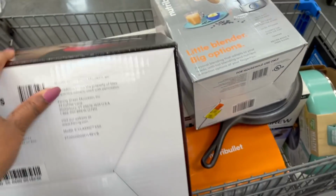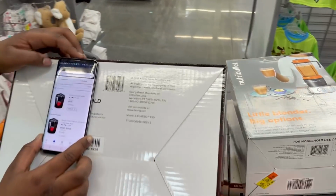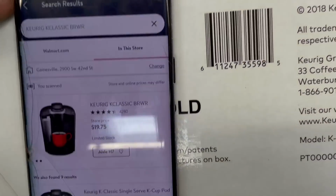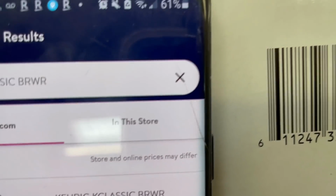We were standing there and there was another lady, frantic. She was putting a ton of Keurigs in her cart. So I just started scanning from the bottom of the shelf, just trying to see what I could find. And boom, it was the K Classic, $19.75. Where? In this store.